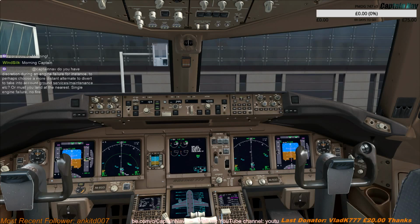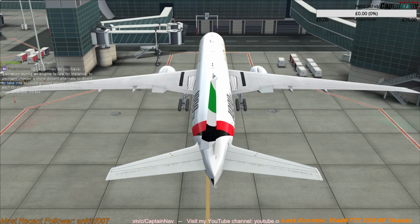Ground, flight deck. Go ahead. Please disconnect the ground equipment. Roger. Right, so he's disconnected the ground power and removed the chocks. I'll just double check. Yep, that's the case. The jetway is removed. That's good. The doors are closed and armed.